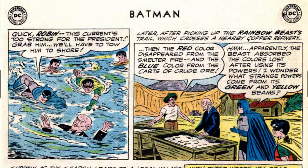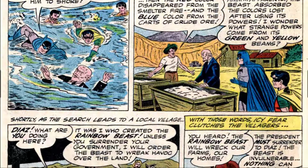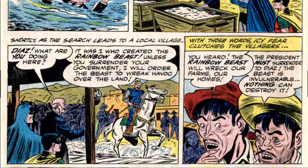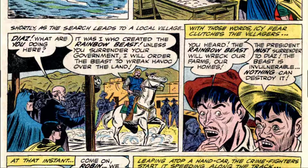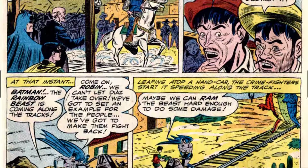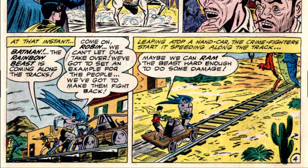The guy says that the red color disappeared from the smelter fire and the blue color from the carts of crude ore. So apparently Batman thinks the beast absorbed the colors lost after using its powers. I wonder what strange powers come from its green and yellow beams. We saw on the cover what the green one does, which is the silliest one. So this guy Diaz comes to town, saying he controls the beast, and then the president's men are afraid of that, and he uses that to his advantage. He wants to depose the president and take the reins of the country himself.